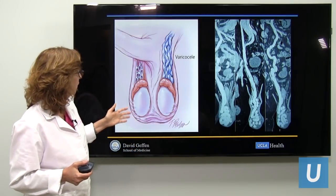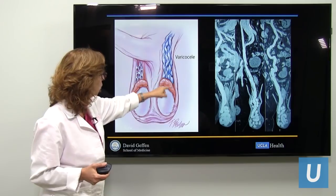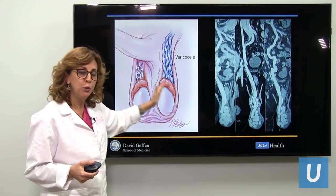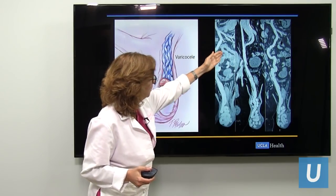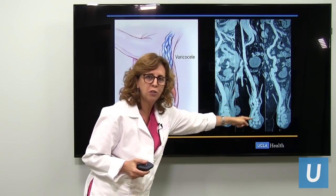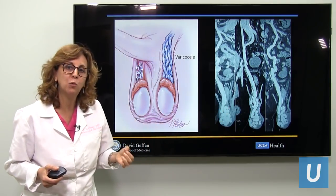So the varicocele is abnormal dilated refluxing veins around the testicle within the scrotum. It's usually left-sided, and it can cause a variety of symptoms. Here's some imaging studies that shows you this long vein coming down and producing all the varicosities in the scrotum. We used to like to call it a bag of worms.